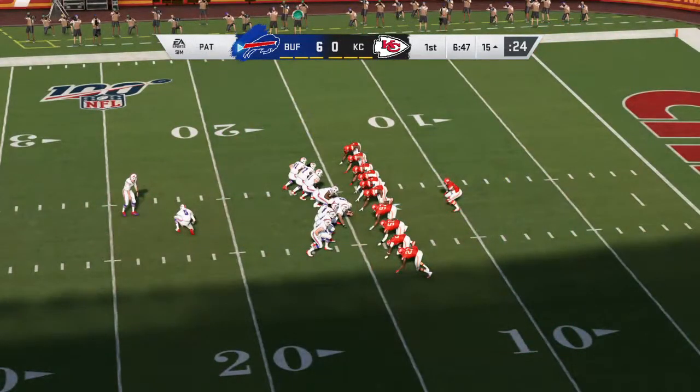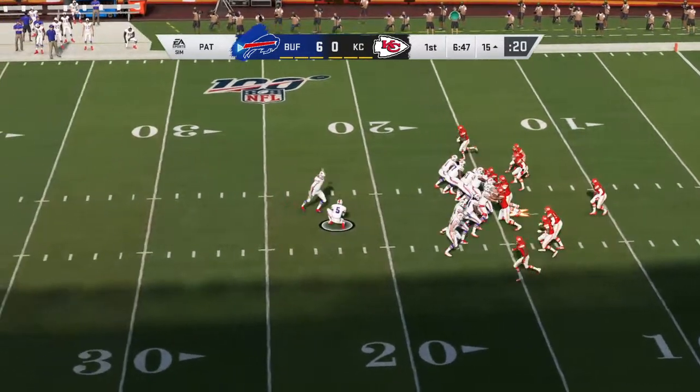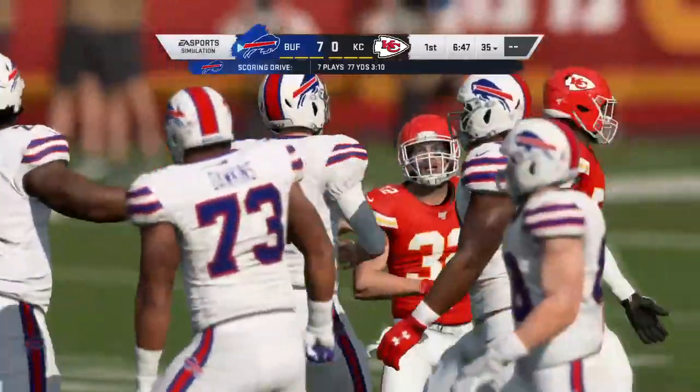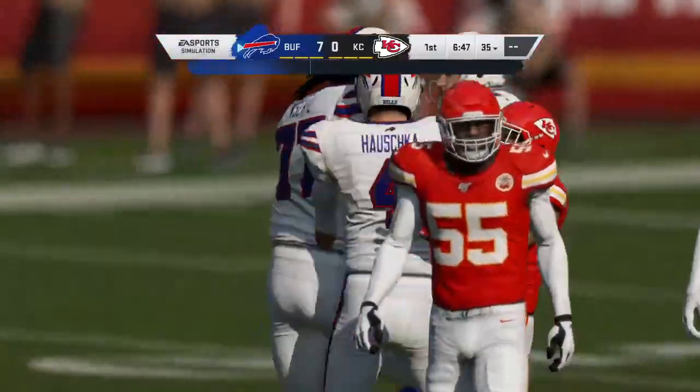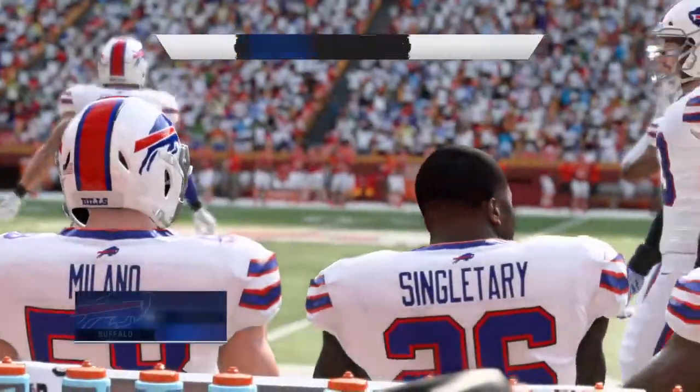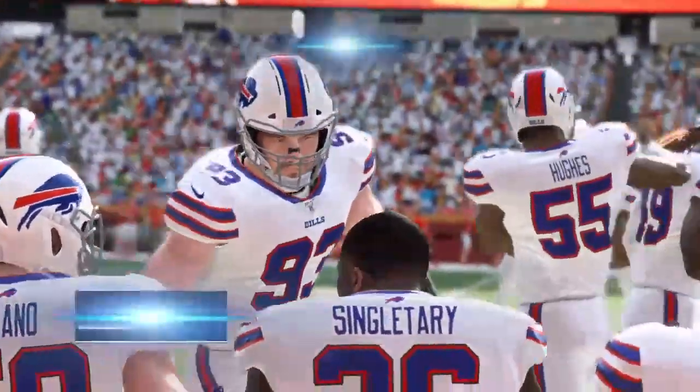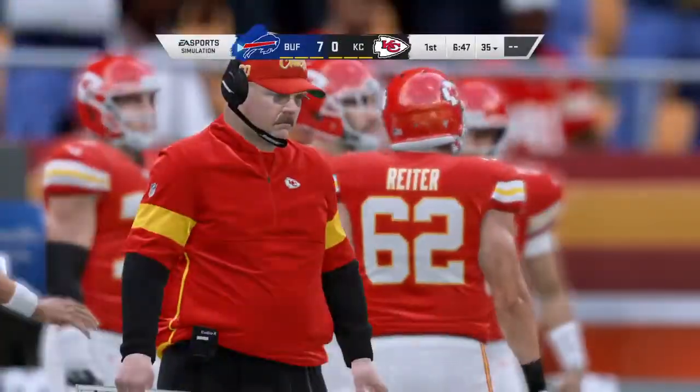Stephen Hauschka for the point after. And it's 7-0 Buffalo. So that winds up a 7-play drive all told. And it was finished off by a Devin Singletary touchdown run.